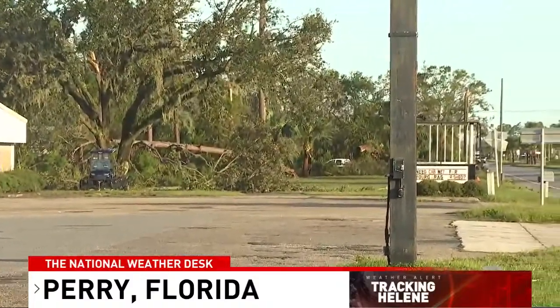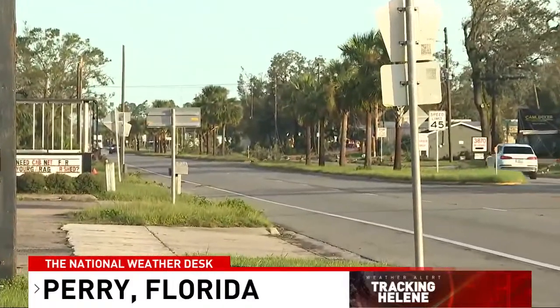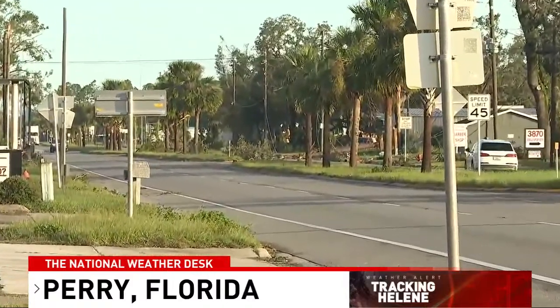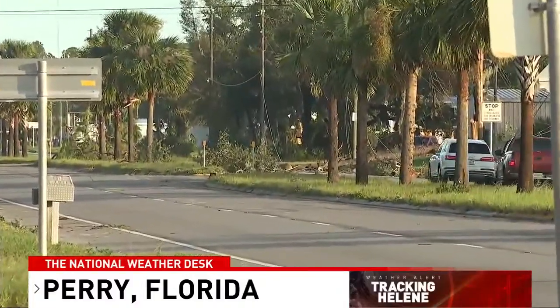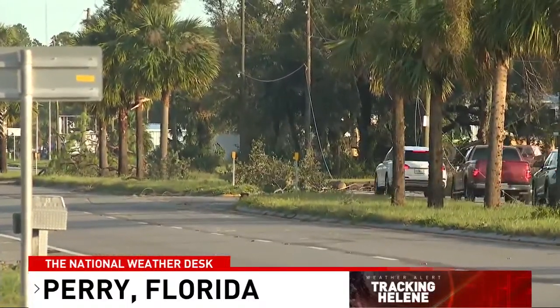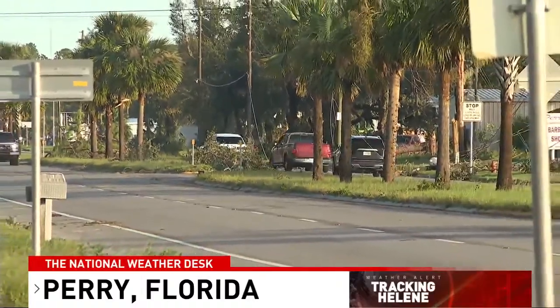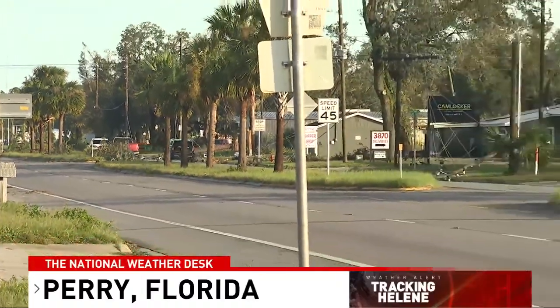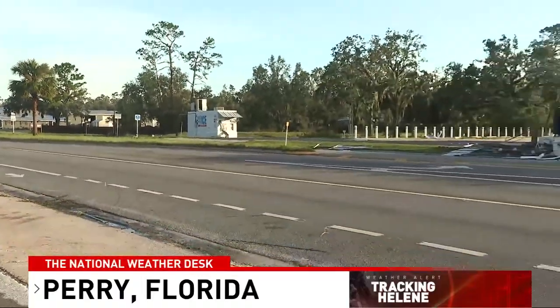We stopped about 10 miles north of here a couple hours ago, where we watched FDOT crews work to remove a massive tree out of the highway. It was stopping traffic for several hours. There was a car over in the median that looked like it had wrecked somehow, maybe didn't see the tree. We're not exactly sure. There were not any passengers in that car by the time we got there.